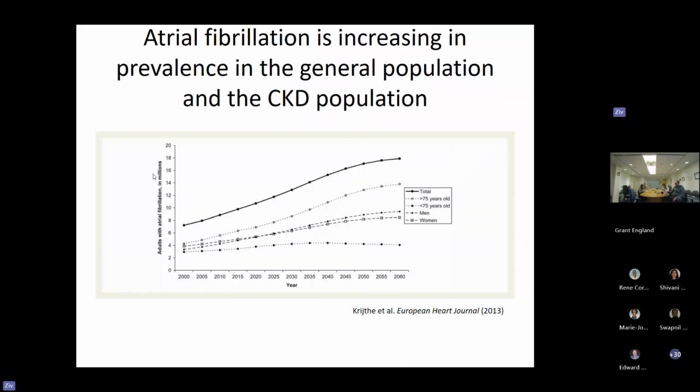We know that atrial fibrillation in general is increasing in prevalence in the general population, pretty much across both sexes and in pretty much all age groups, and particularly in the elderly. And this really rings true in the CKD population as well. And one of my graduate students, Sarah Wing, is looking at this using ICS data, and hopefully is going to present her findings in a few months.